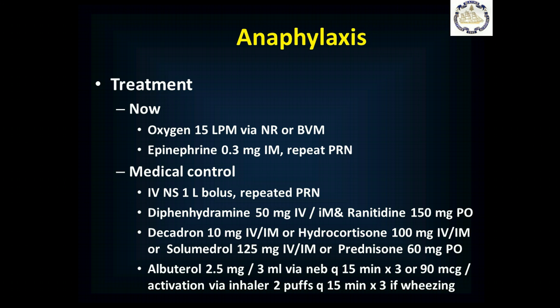An EpiPen delivers 0.3 milligrams IM. If you don't have an EpiPen, you use the 1 to 1,000, the small ampules of epinephrine. Draw up your full 1 ml, which is a full 1 milligram, and give 0.3 ml, which is 0.3 milligrams. Then talk to medical control.